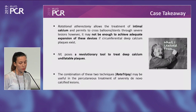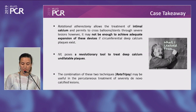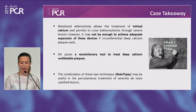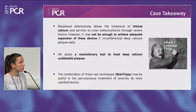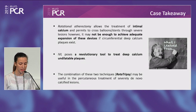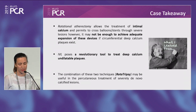So, in conclusion, rotational atherectomy allows the treatment of intimal calcium and permits crossing balloons and stents through severe lesions. However, it may not be enough to achieve adequate expansion of the device when circumferential deep calcium plaques exist. Intravascular lithotripsy is a revolutionary tool to treat deep calcium and dilatable plaques. We believe that the combination of these two techniques, rotatripsy, may be useful in the percutaneous treatment of severely de novo calcified lesions. Thank you very much.